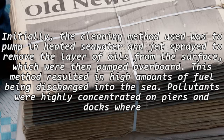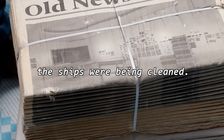Initially, the cleaning method used was to pump in heated seawater and jet spray it to remove the layer of oils from the surface, which were then pumped overboard. This method resulted in high amounts of fuel being discharged into the sea. Pollutants were highly concentrated on piers and docks where the ships were being cleaned.